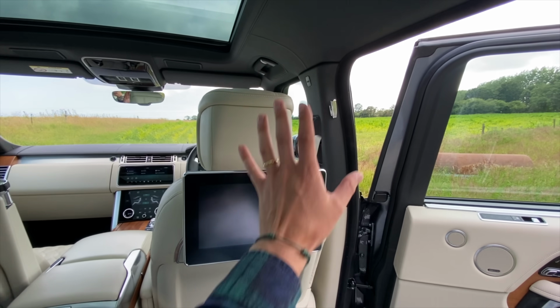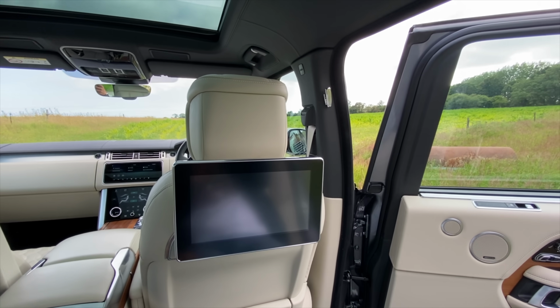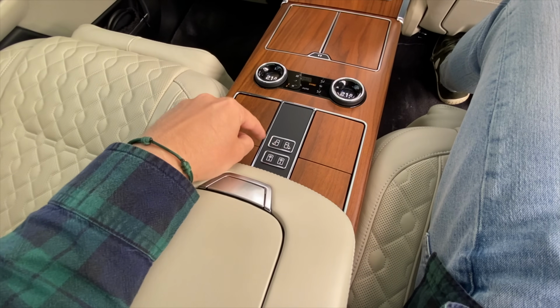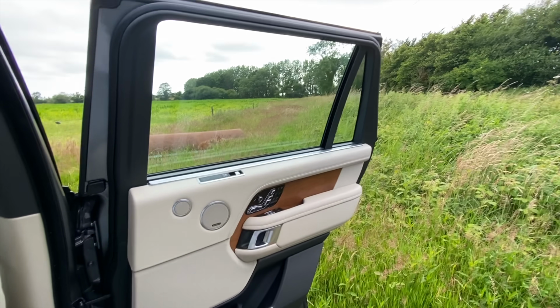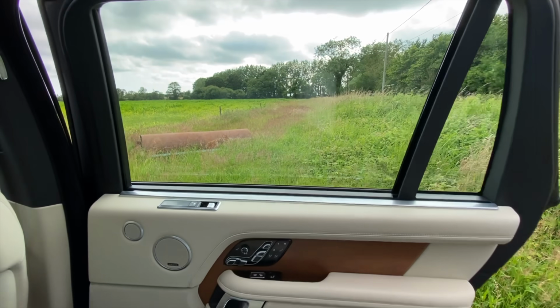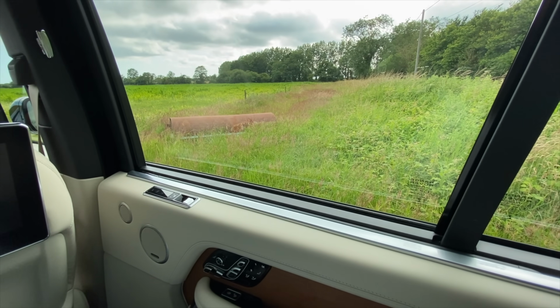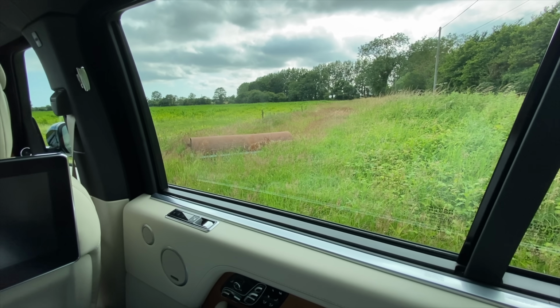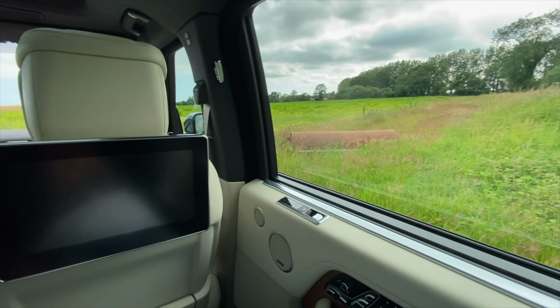Now, I mentioned in the front, frustratingly, you've got to close your own door. Well, luckily back here you don't. So a little button you can see for either side down here. If I push that, this door closes, well, with quite some pace. The Rolls-Royce Wraith is very slow, the way that door closes, but not in here. You've got to be a little bit careful.